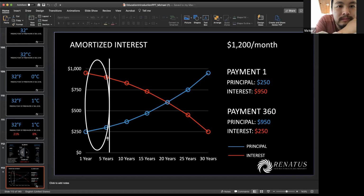Sure, there's a new rate, and sometimes a refinance, via a mortgage refinance or a home equity loan, makes sense. If you're going from a 5% rate to a 2% or 2.5% rate, maybe it makes sense to just restart the schedule. But just keep in mind, depending on how far into it you already are, there's a cost. The chunk of the interest right here.